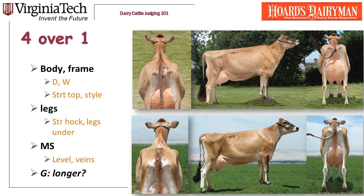Also, 4 is straighter over the top and a more stylish cow. 4 is straighter in the hock angle viewed from the side, and she carries her legs more squarely beneath her. In addition, 4 is more level on the floor of her udder and has more veins in her udder. I grant that 1 is longer in the body.